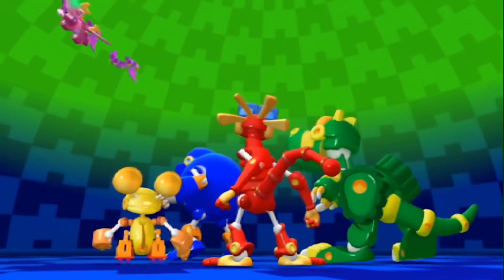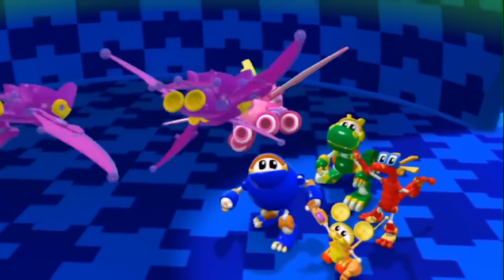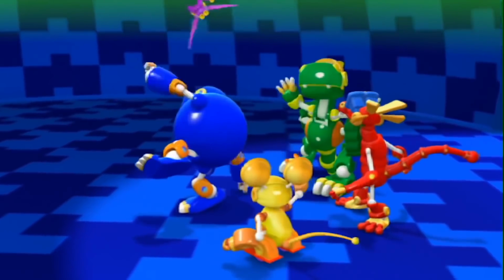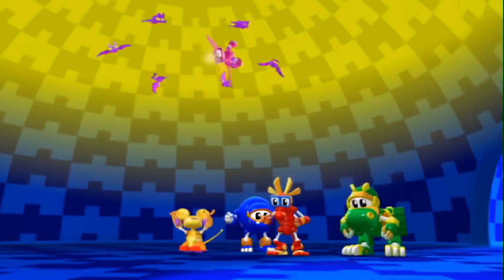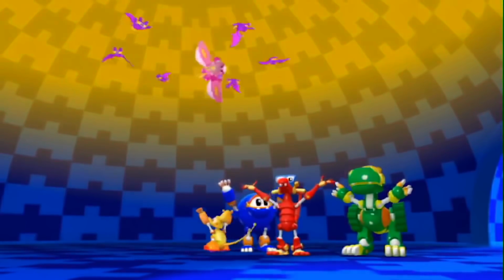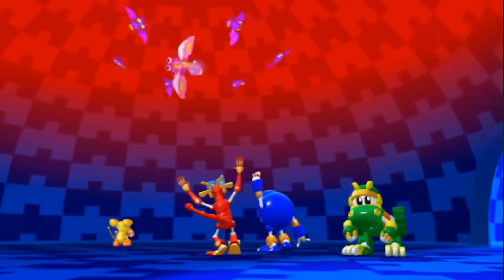Now that Unicorn's part of the show, looks like we're going to have to make this cave even bigger. Mechana, can we do it? We Animal Mechanical can! Yeah!